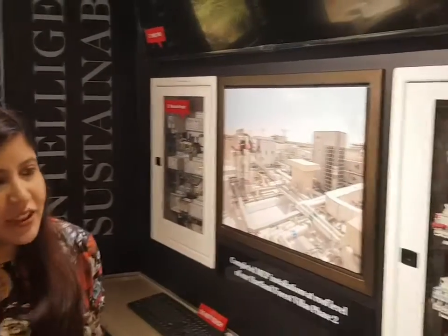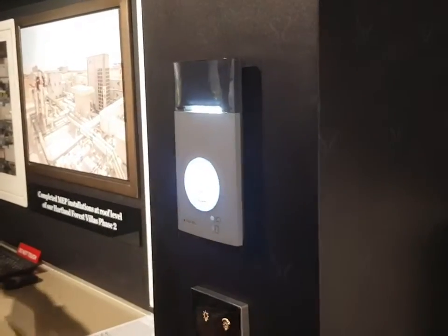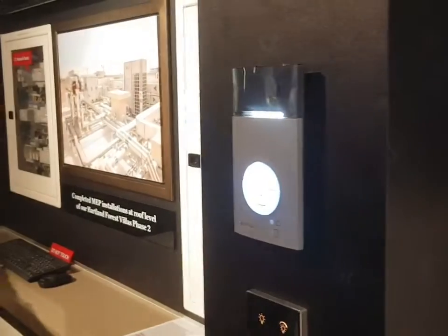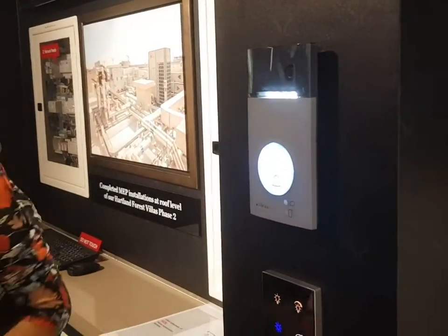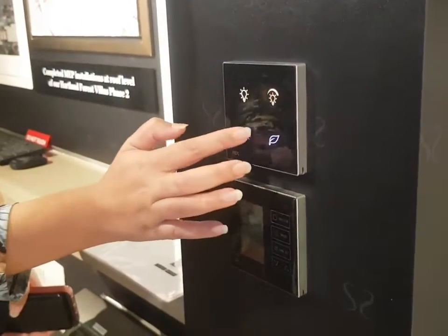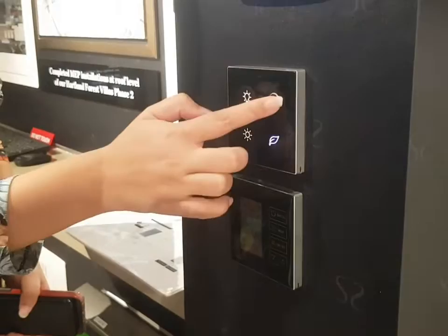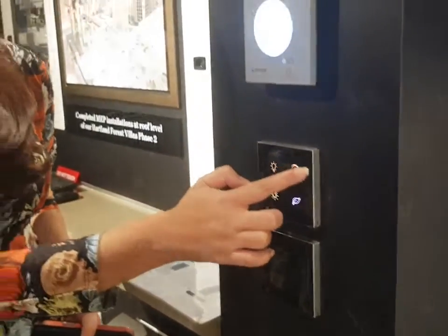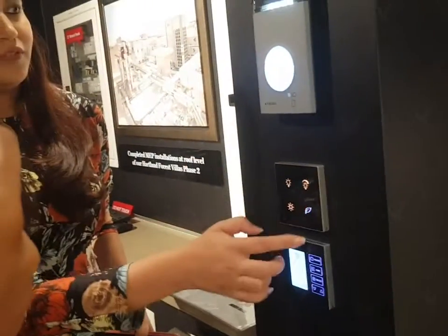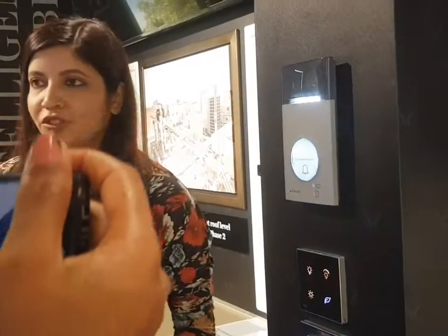What about this? Yes. This is a smart home feature. You can see there's a camera there. So you will come to know who is coming to your house. And these are our smart light features for your AC, for your lights. You can reduce, you can increase. These are the smart home features.